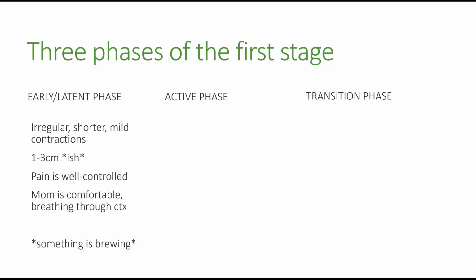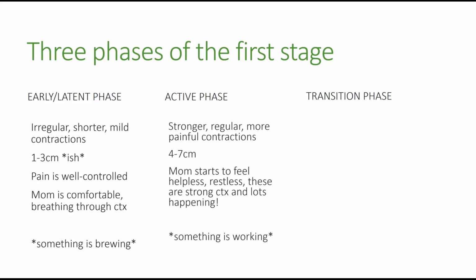So we say ish. So from the start of these contractions, we are in the earlier latent phase. Mom is usually very comfortable. She's able to breathe through contractions. She is still ambulatory. She can move around on her own. Her pain's pretty well controlled. The active phase is when the really stronger, regular, more painful contractions tend to begin. This is roughly from 4 to 7 centimeters in dilation.